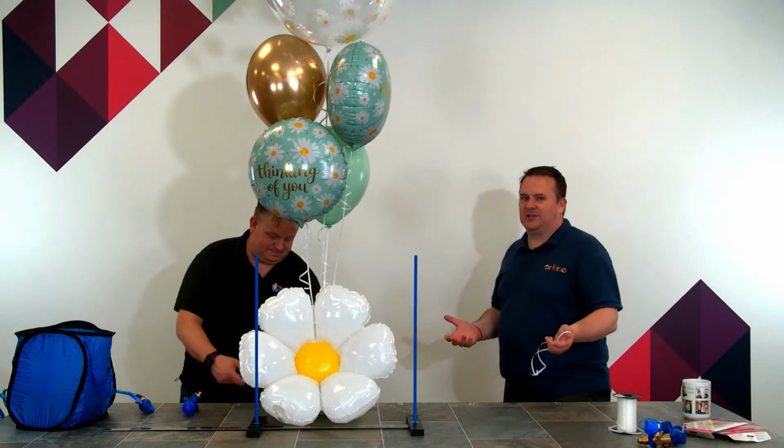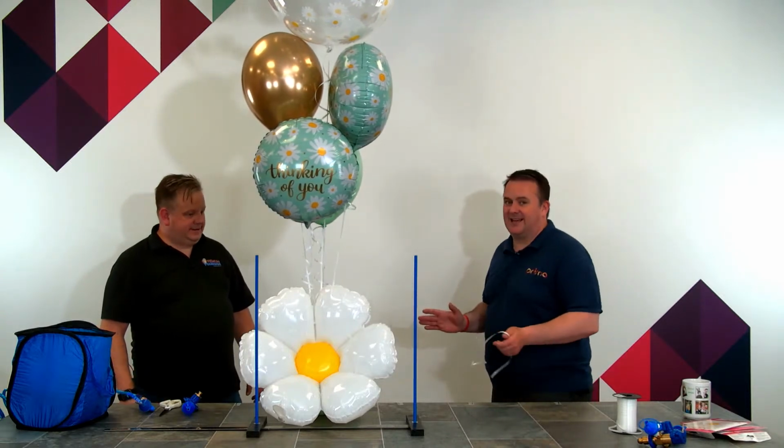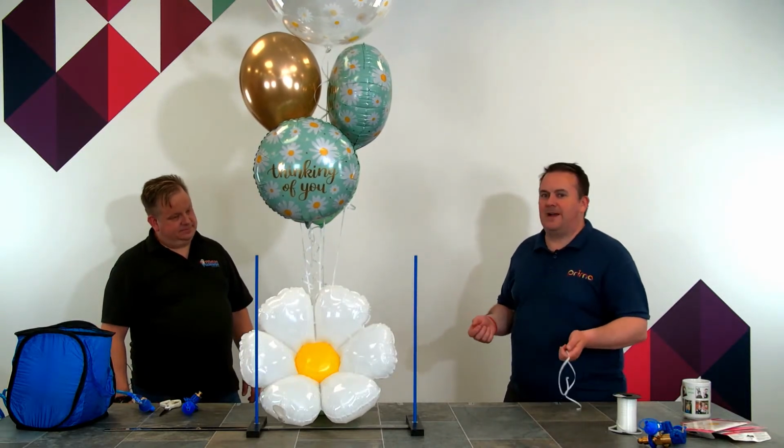Now there are two ways you can transport them. There are balloon bags that you can put them into, which we have used for years. Fantastic. When we're transporting them without a bag, we use this method.